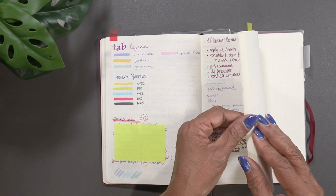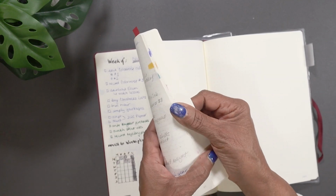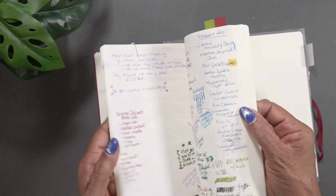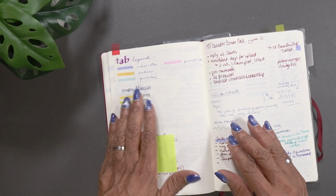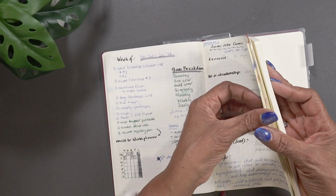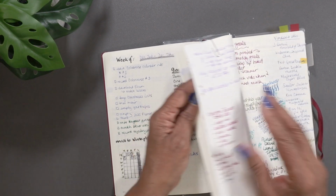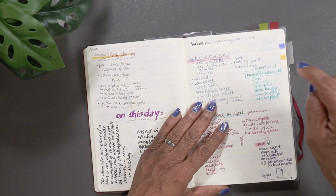See that? I don't know if you can see that. There's yellow, I think that's a green, and there's pink, and there's purple. So I only have four so far, and each one corresponds to one of these. So I know that if I want to look at my goals, and my goals are usually only on a few pages, anything that's yellow has goals on the page. Anything that's purple has video notes on the page. This page has video notes and goals.